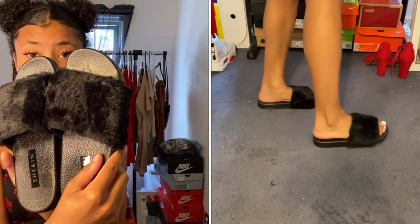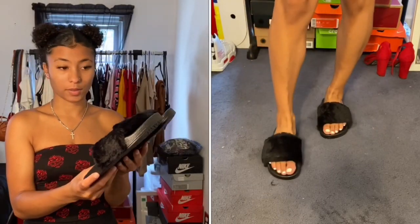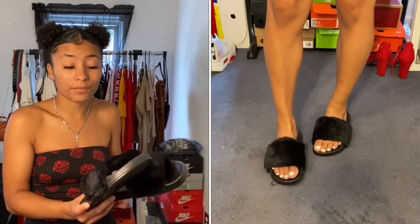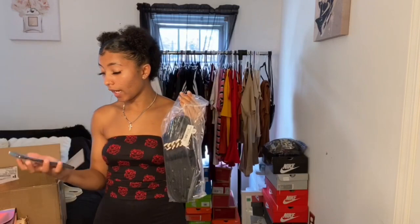Super cute, super affordable, which is why I got them, because I wasn't about to go spend like $30 on a pair of fur slides. I know $30 isn't a lot, but I'm just going for the look. I'm not really going for the money or how much I spent. So cute.